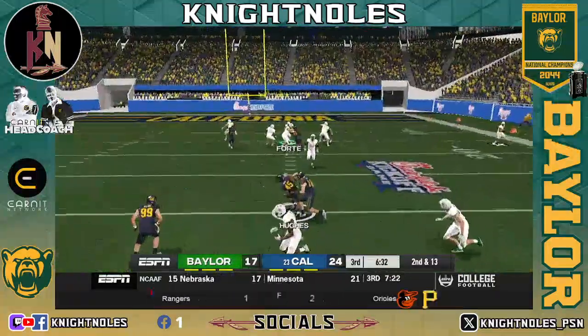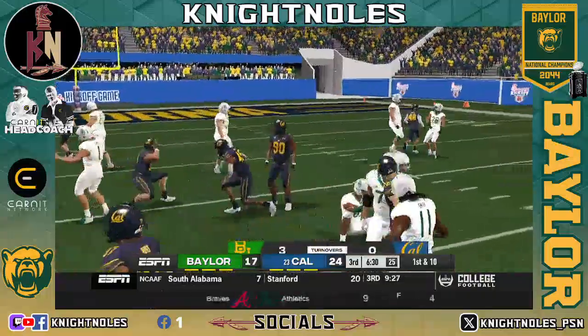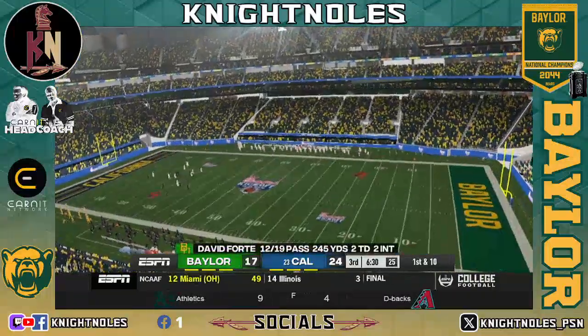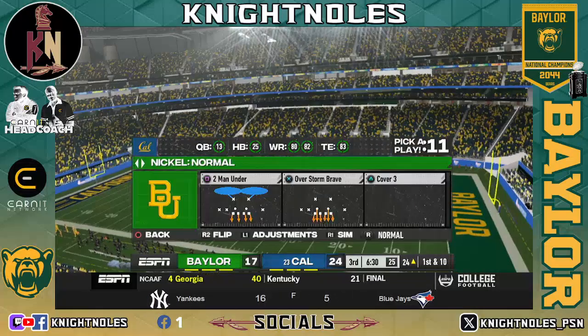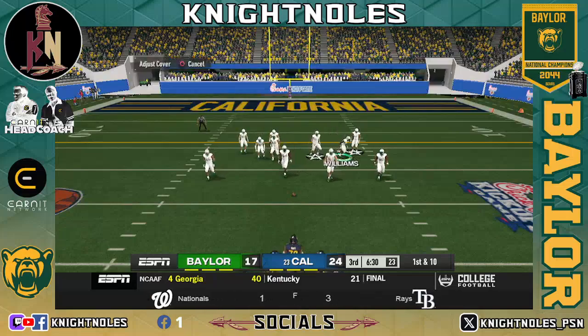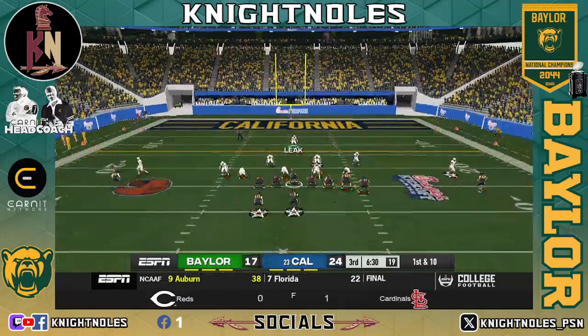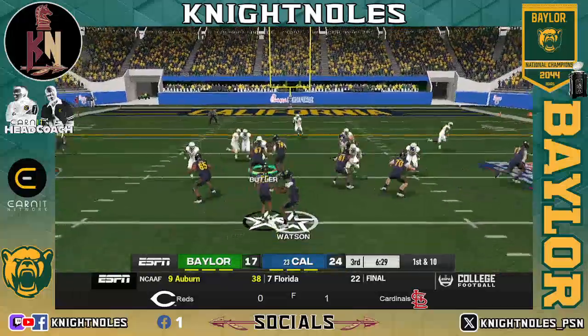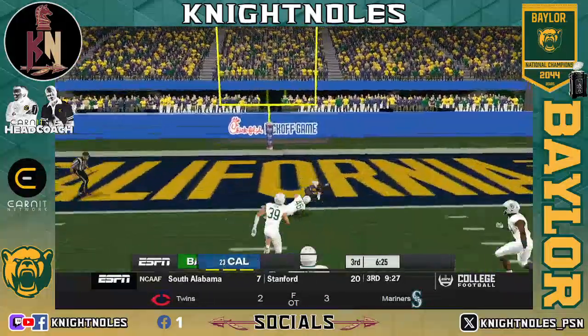Into coverage, just picked off. Tackle made right around the 24-yard line. Fires to the wide out, first down.